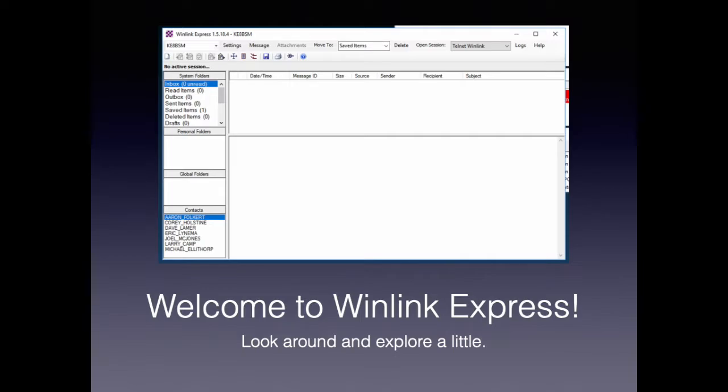This is the main window of Winlink Express. And just so you know, during the presentation, if you hear me talk about the main window, this is the window I'm talking about here. And feel free to explore and look around. You're not going to hurt anything. It never hurts to just poke around and look at things and see how things work.